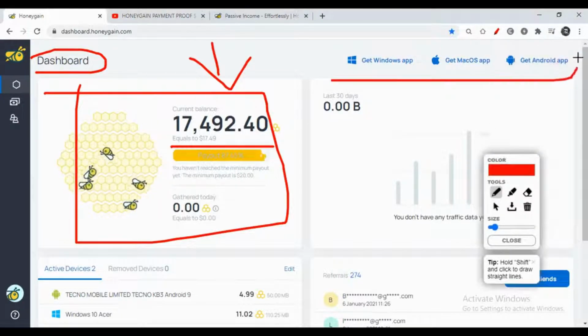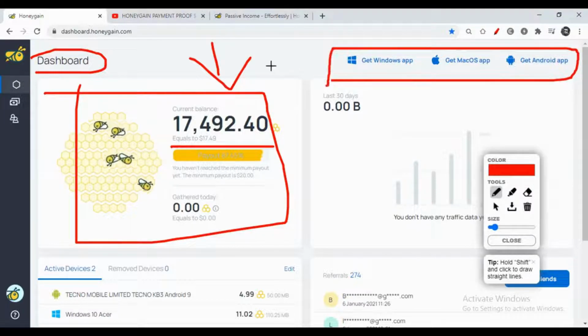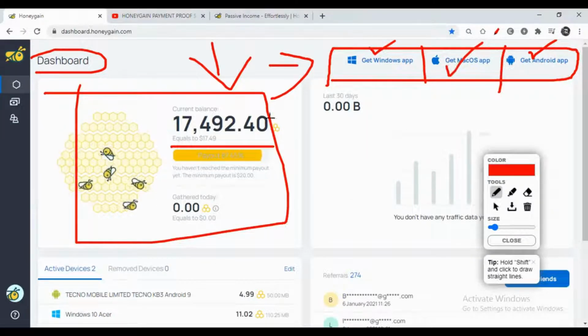The good part is you can download this application for your mobile. Also you can install this application on your desktop. They have both devices available. So if you are using Android, you can click on this option to download the Android application, and if you're using Windows, click on this option so that you can install this app on your computer, and if you are using Mac OS, then click here to download.